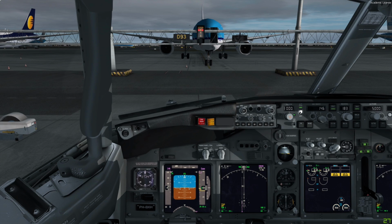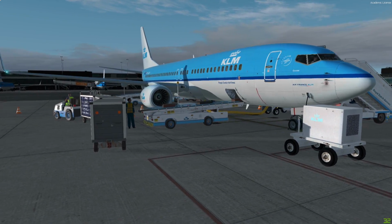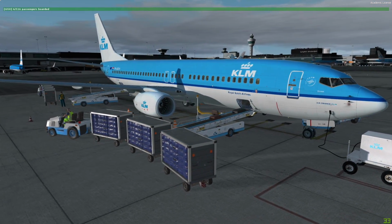auto throttle armed. But nevertheless, we're due to depart at 8:47 or 6:47 Zulu. I don't know why the clock here is wrong, but there we go. We'll have to just deal with it. 8:29 is the local time, and we should be departing at 8:47. So without further ado, I will catch up with you guys in just a few minutes once the passengers have finally boarded the aircraft. So I'll see you in a minute.